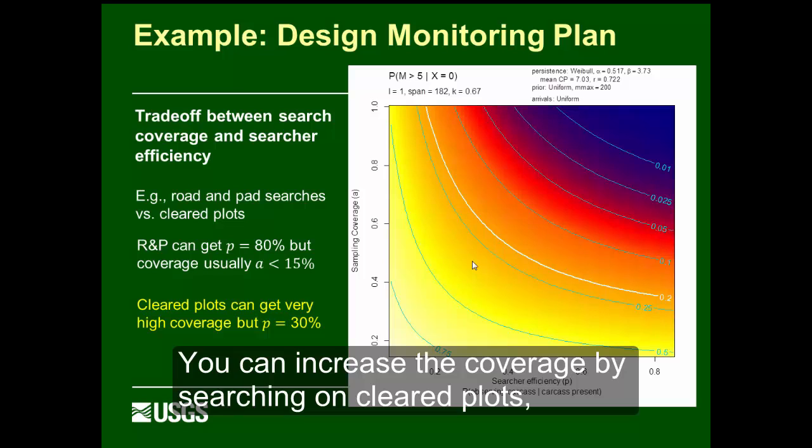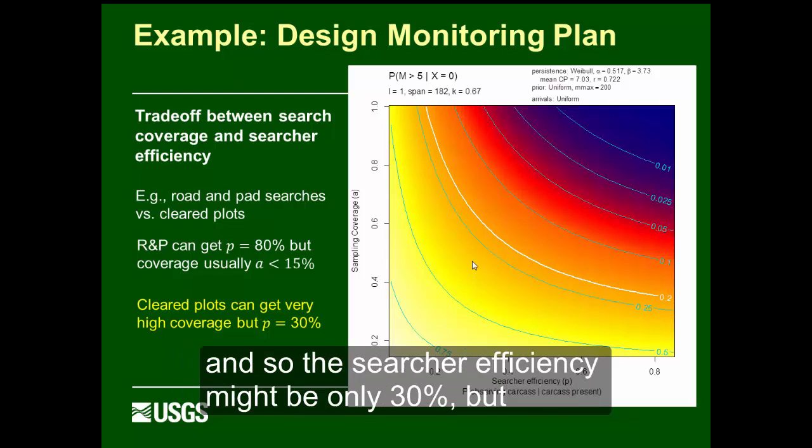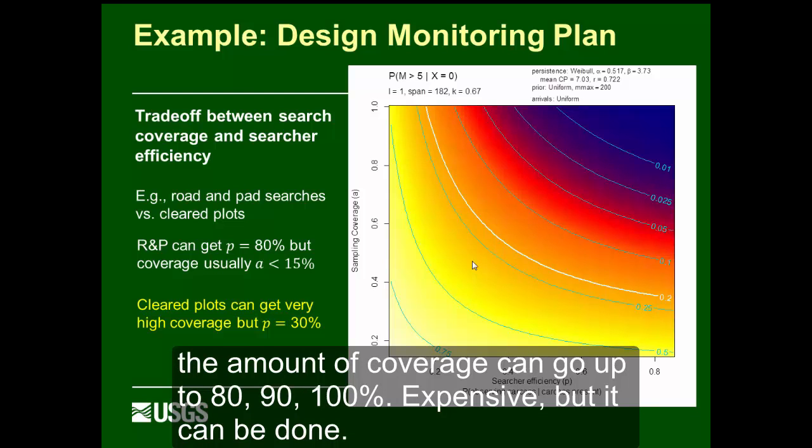You can increase the coverage by searching on cleared plots, but the search conditions tend to be more difficult on cleared plots, and so the searcher efficiency might be only 30%, but the amount of coverage can go up to 80, 90, 100%. Expensive, but it can be done.